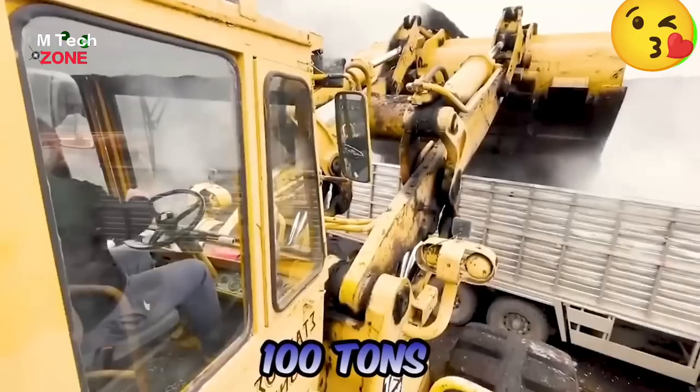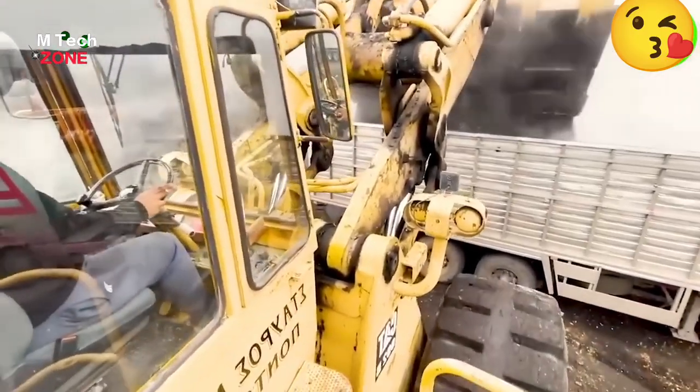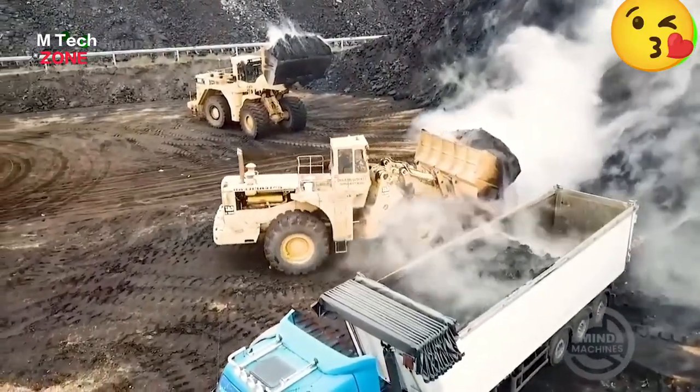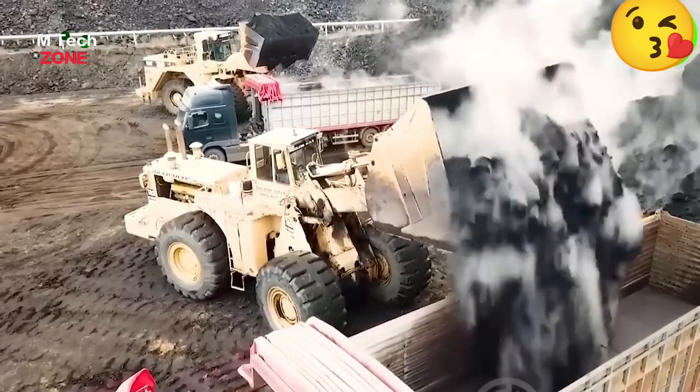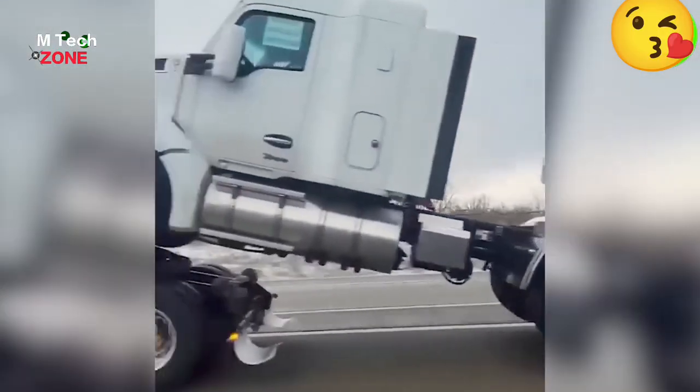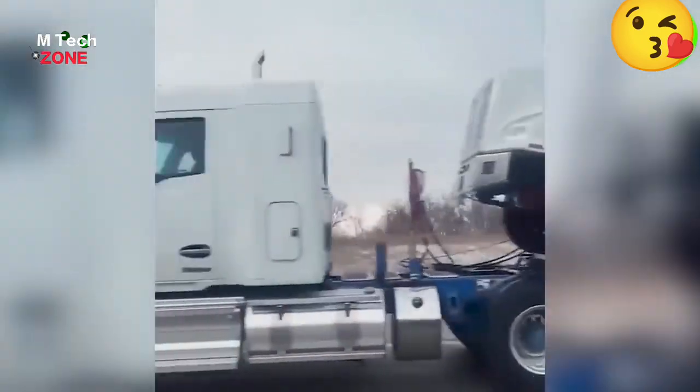Weighing close to 100 tons, the Caterpillar 992B features a bucket with a capacity of up to 10 cubic meters and is driven by a high-powered diesel engine for robust performance. Have you ever seen these trucks move like this before?